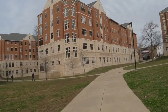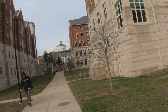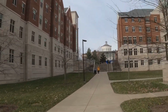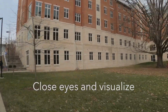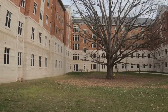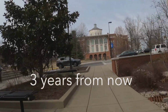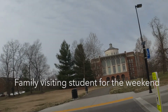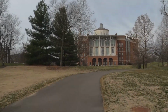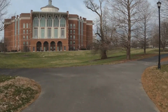Everybody's around the table. They've got paper and writing, but those are in front of them, and they're not using them now. And then I would encourage everybody, okay, everybody close your eyes. We're going to do an imaginative activity. So we want you to imagine that we're 3 years in the future from right now, and the family is visiting the student at college. So we want you to visualize and imagine 3 years from now, a family visit at college.